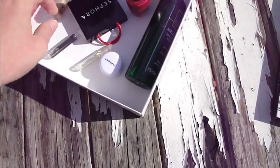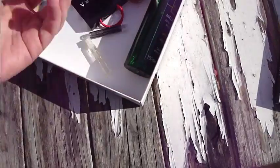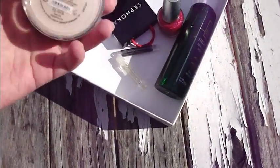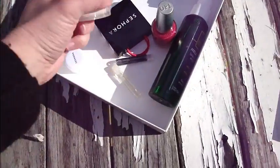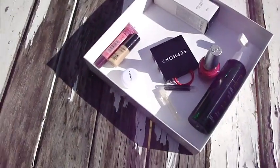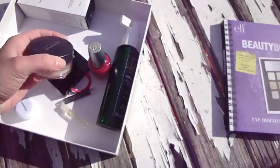I don't know. No, this is going in the trash can. 2 samples that I'm going to give to my BFF. Some old samples that need to be thrown away. I need to, okay. Oh, to do this with one hand is really weird.